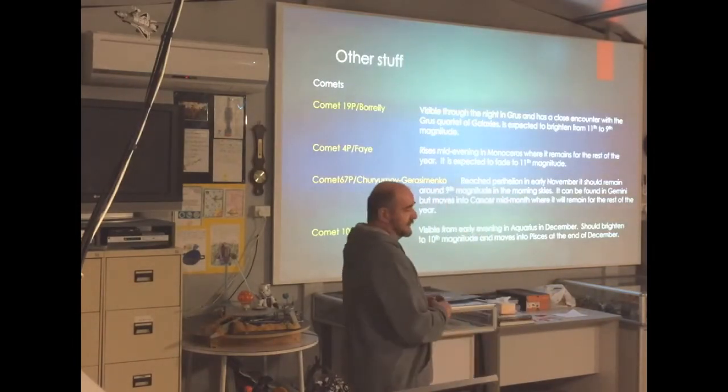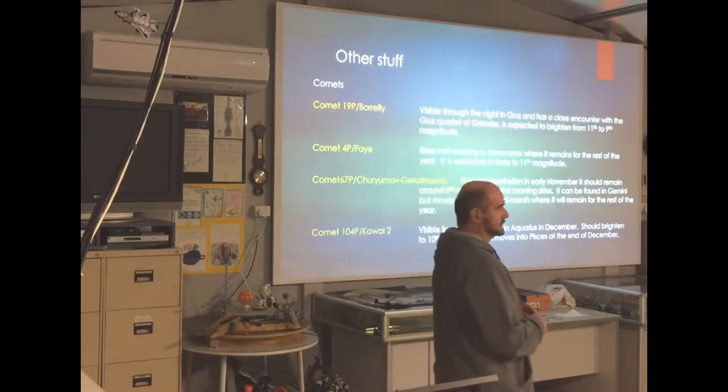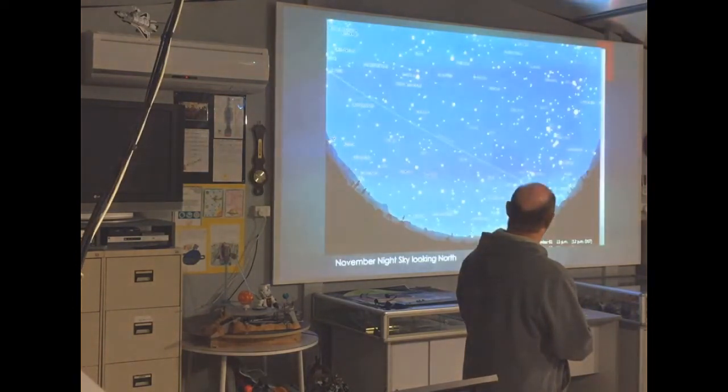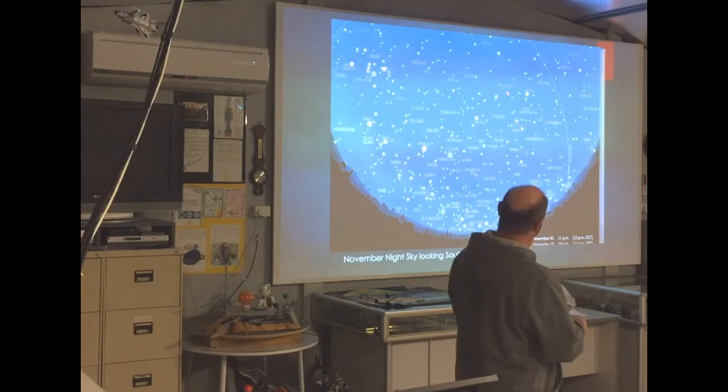Other stuff at the moment, we've got 4 comets. Comet Borrelly, I assume it's Borrelly or Borrelly, not really sure. It's visible throughout the night in Grus. So, I'll go back a few. Okay, there's Grus there. So, next to Capricorn and Aquarius, and the Sculptor. So, that's where it is.